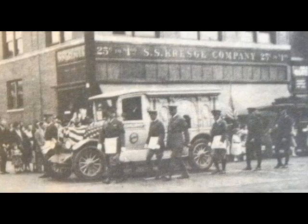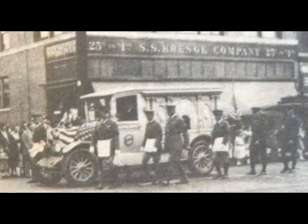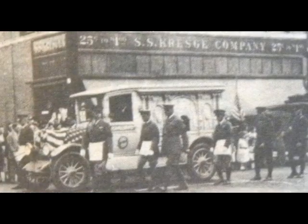But the store in Port Huron wasn't this store. It was actually on the opposite end of the block right next to Valentine, or really it was part of the Valentine building.